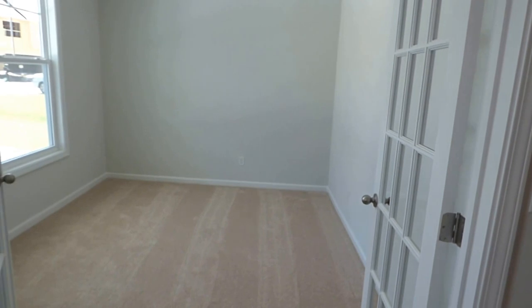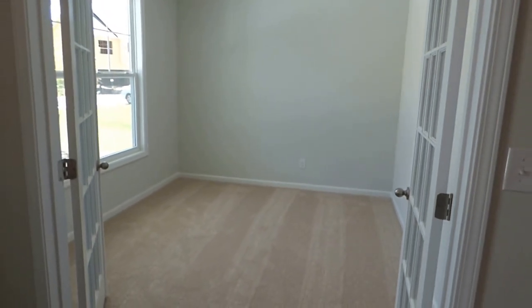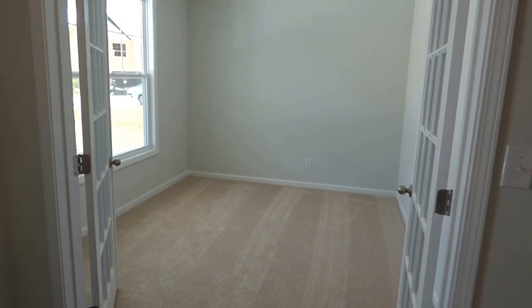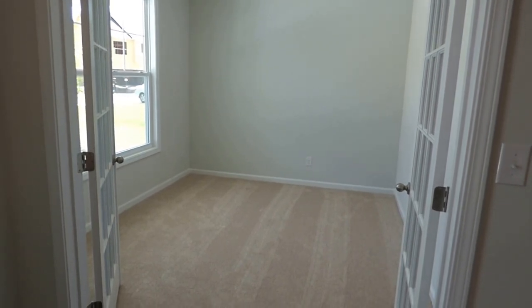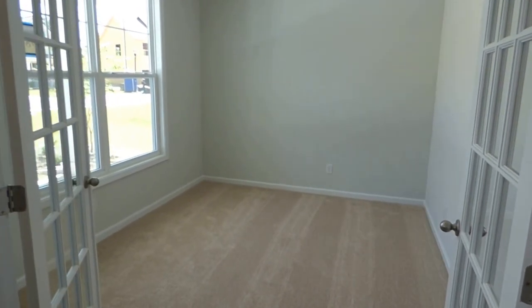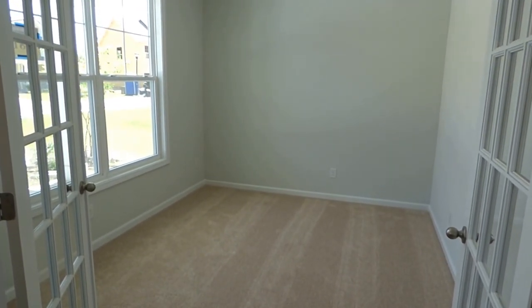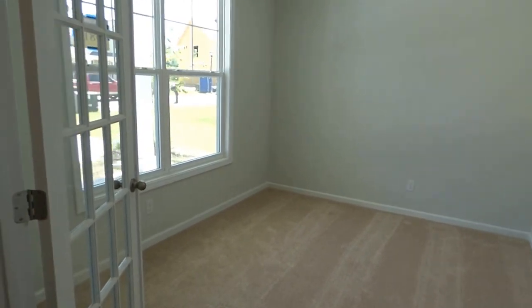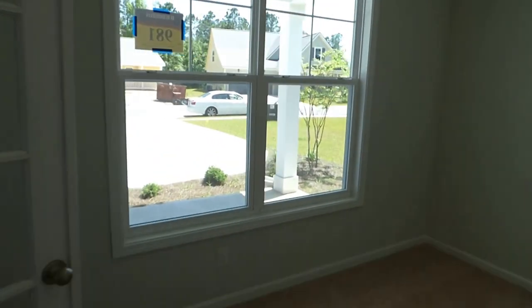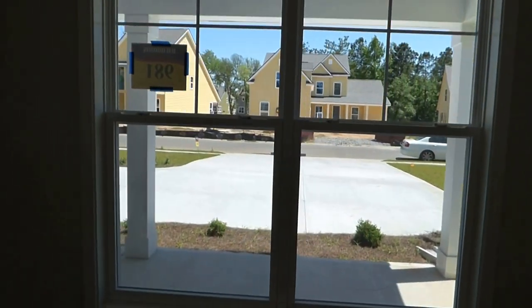And then immediately to the left, we have our home office. It's very common in a Hilton Head and Bluffton home to see the home office immediately to the left or the right of the foyer. Usually it's denoted by these double doors. The French doors is often the way to go, sometimes an option. Some people just prefer to keep it open.